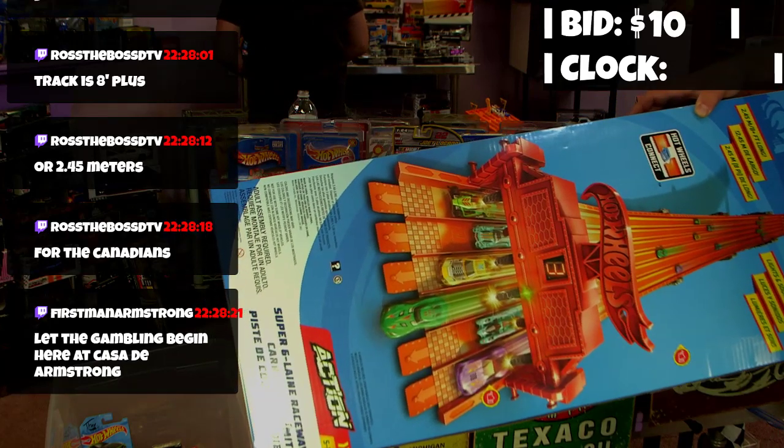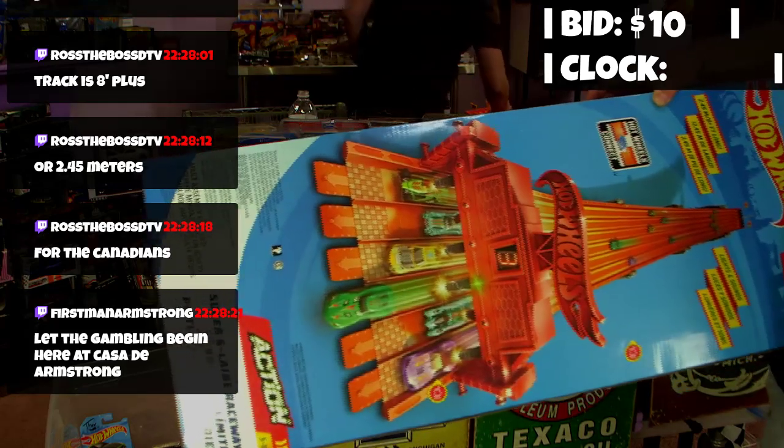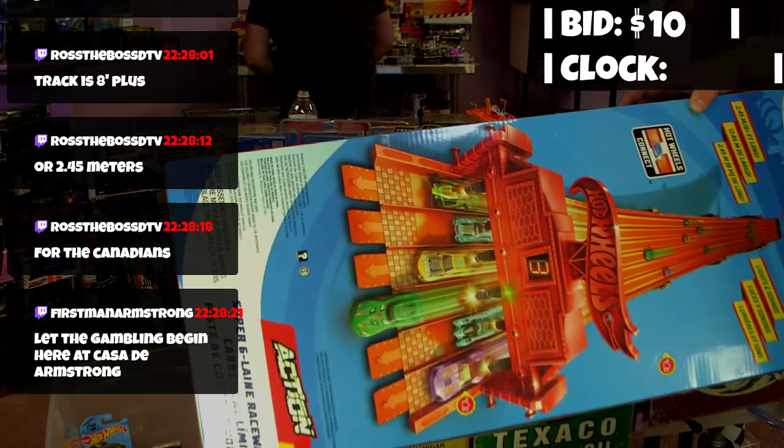All right. Let the gambling begin here at Castle of the Auction. You want a set there, Bad Timmy? Would you like a set? It's a pretty cool set. Would you like one? It comes with six cars. It's special ordered.